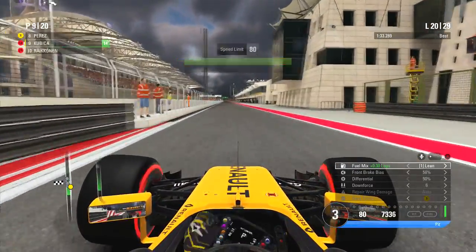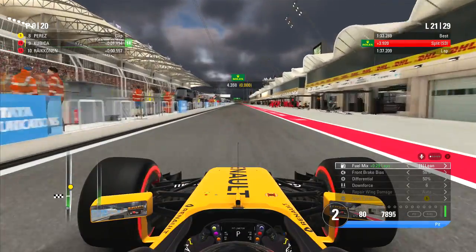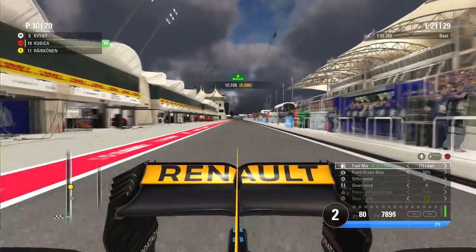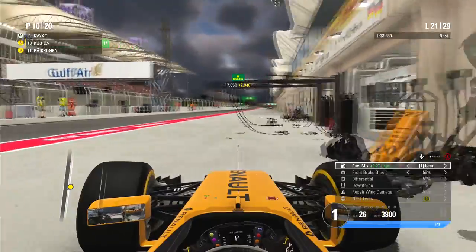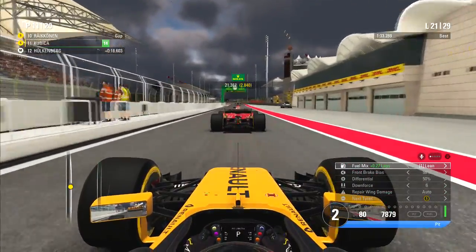Very late decision to come into the pits. We saw that Raikkonen was. Now Renault need to pull out a good stop. If we get held by Raikkonen, it's curtains. Oh, we've been held. No, we haven't. Yeah, we have. We've come out inside of him.